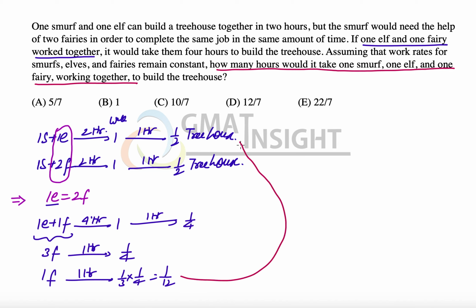So what I'm going to do is add this efficiency of the fairy to one smurf and one elf's group. So we see that one smurf, one elf, and one fairy in 1 hour can build: half is done by the smurf and elf, and 1/12 is done by a fairy. That means together these three can build 6/12 plus 1/12, which is 7 over 12 of the treehouse.